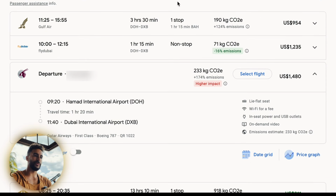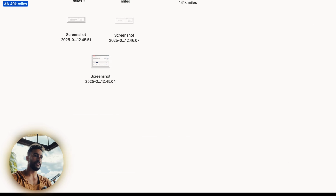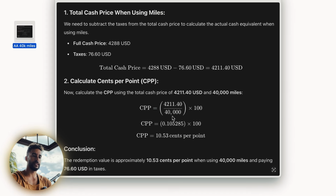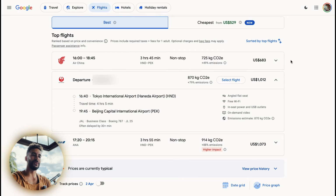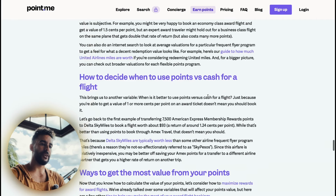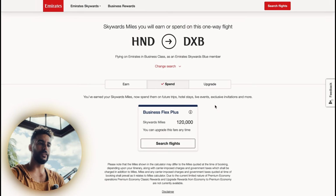So when we add up this amount and this amount and this amount, we have this price here minus the taxes, divided by the points or the miles you're going to use. Boom, crazy. So yeah, I'm booking this one, and then I will have a video showing you the experience in all these 3 flights. Remember, this is how you calculate the cents per point. If you want to know more about these formulas, Point.me has a good article on that. We also checked the calculator of Emirates. You can also go to that resource.